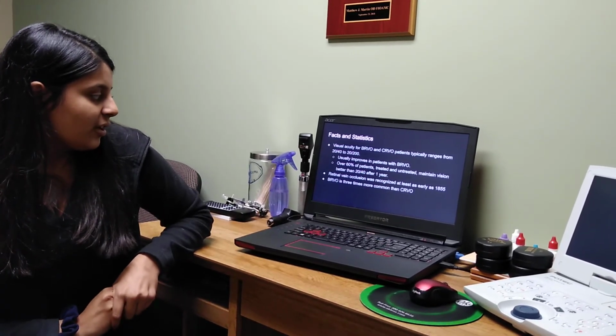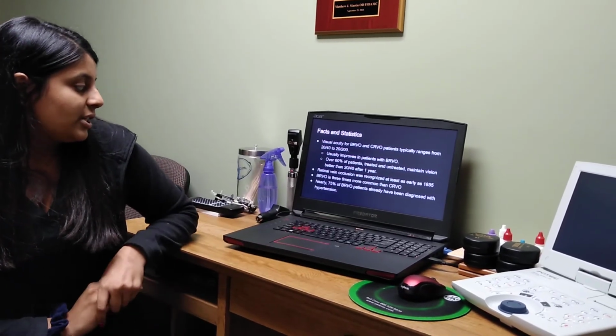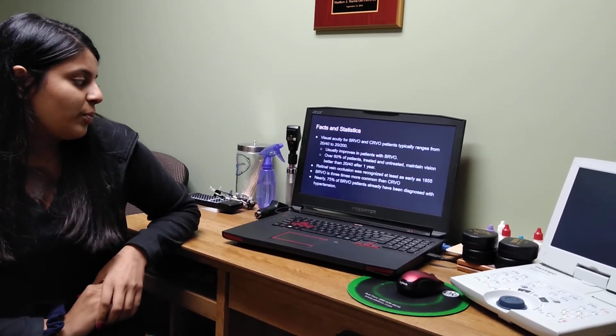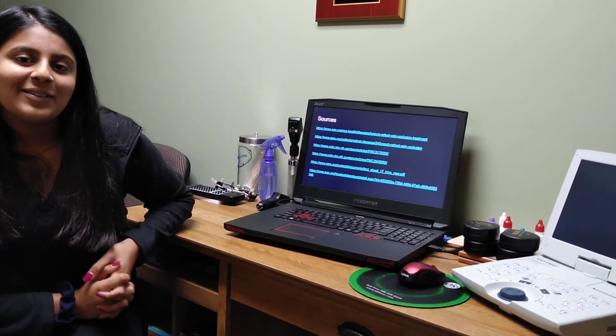And branched retinal vein occlusion is 3 times more common than central retinal vein occlusion. And nearly 75% of BRVO patients already have been diagnosed with hypertension. And those are my sources.